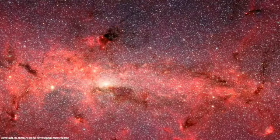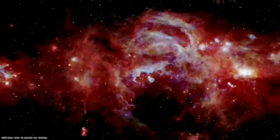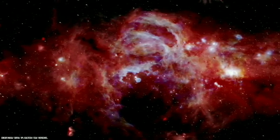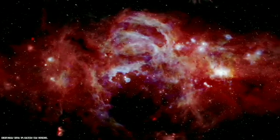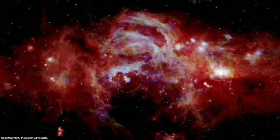By adding this image to the data collected by other telescopes, we can get a much crisper view. This composite infrared image combines data from Spitzer, SOFIA, and Herschel observatories, providing us with a closer look in much greater detail. It spans an area 600 light-years wide, revealing features such as the vast curves of the Arches cluster, the densest concentration of stars found anywhere in our galaxy, and the Quintuplet cluster, the home of the Pistol star, one of the most luminous and massive stars known in the Milky Way.